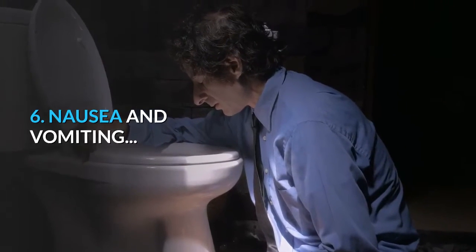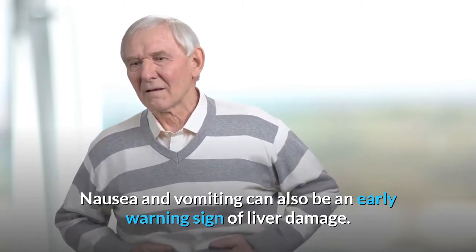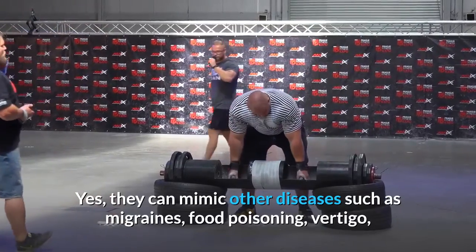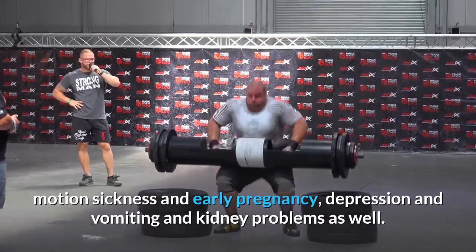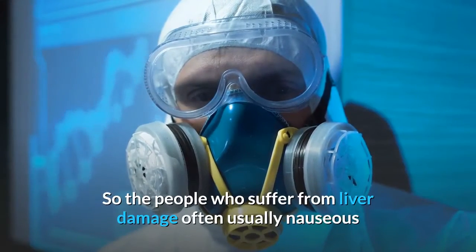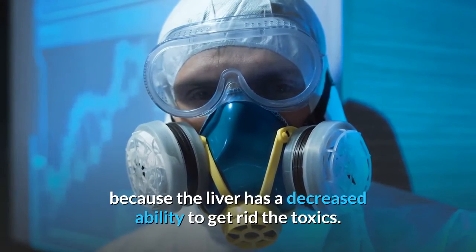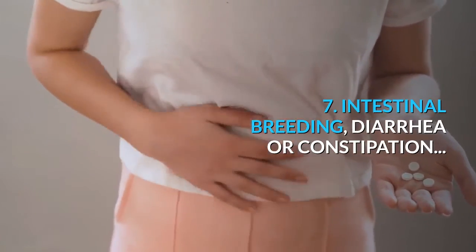6. Nausea and vomiting. Nausea and vomiting can also be an early warning sign of liver damage. Yes, they can mimic other diseases such as migraines, food poisoning, vertigo, motion sickness, early pregnancy, depression and kidney problems as well. People who suffer from liver damage are often nauseous because the liver has a decreased ability to get rid of the toxins.